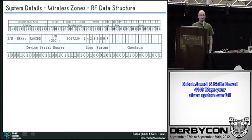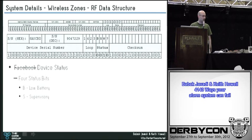Each device also has a 4-bit status code, which is different from your Facebook status. It has low battery, supervisory, meaning it's a device that checks in once in a while. So for example, the front door sensor, every couple hours it will send out a beacon saying, hey, I'm still here, meaning I haven't been removed or tampered with, or my battery hasn't died. That's the supervisory bit. There's also wake up or power up, so whenever you put a fresh battery in a device, the wake up bit is also set. And then there's also a 4th bit.